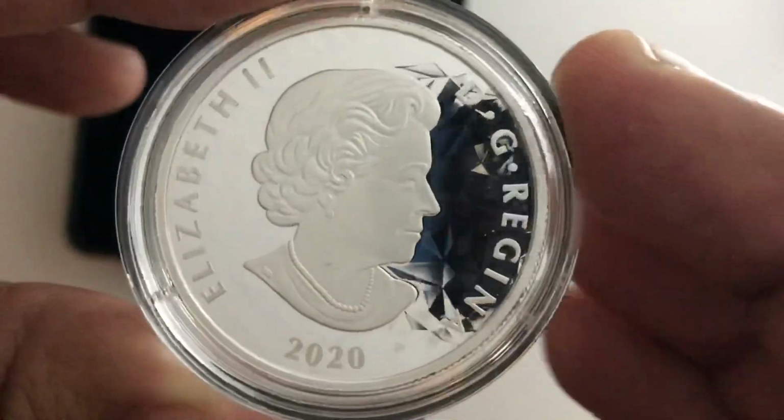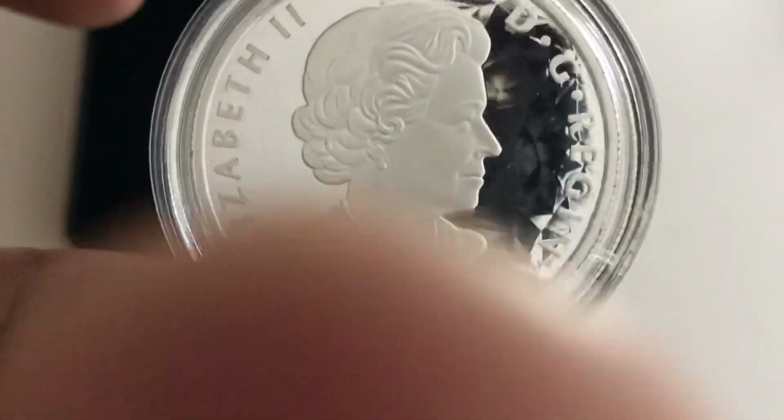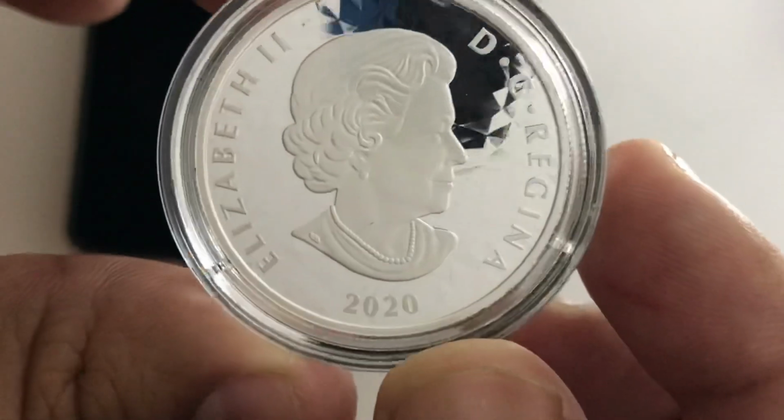See, this is why I have this face shield, so you can't see me. You can see the camera right there, but you can't see me. Haha, no face reveals here.